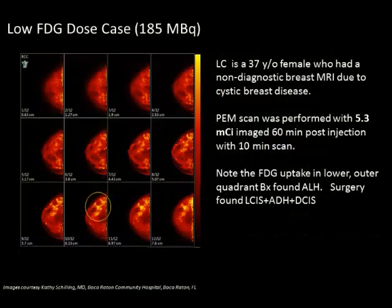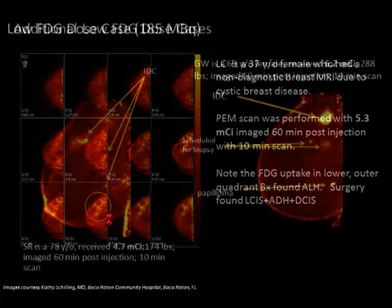This is Dr. Kathy Schilling, who is doing a 5 millicurie dose. This is an interesting patient. She had calcifications right here, had undergone a stereotactic biopsy. They got the calcifications and found benign breast tissue. She's a BRCA1 patient. So she had had this before. Ultrasound didn't find anything. MRI didn't find anything but cystic disease. And her PEM study found that all of her cancer was down here in a completely different quadrant, an inferior outer quadrant, and that was done with a 5 millicurie dose. So we can get down lower.